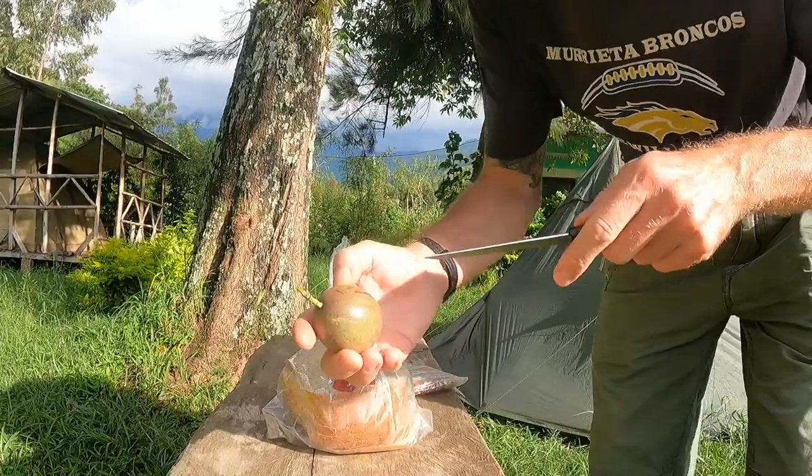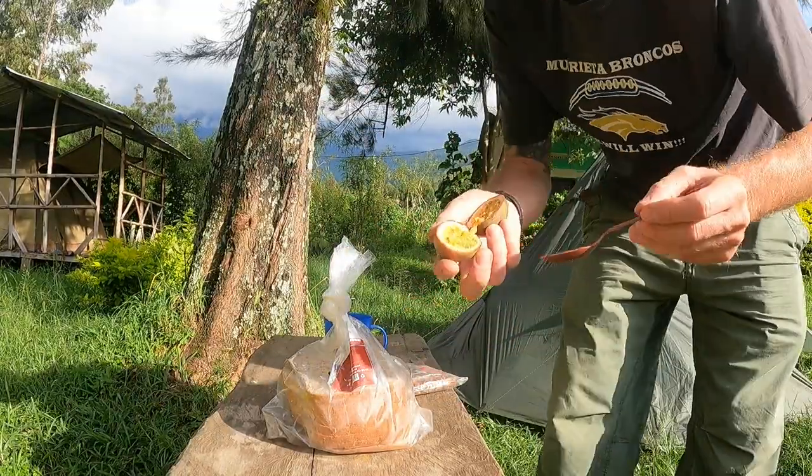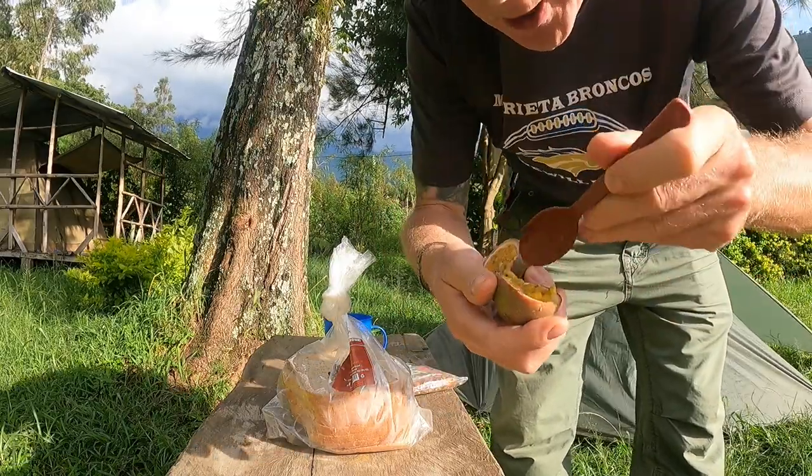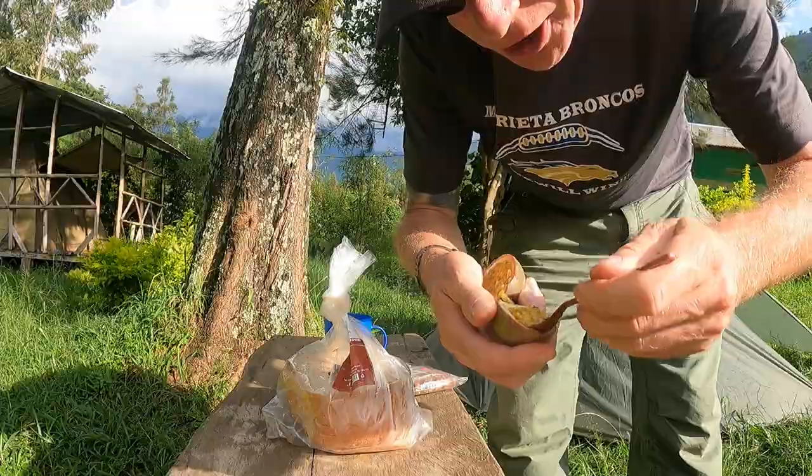I'm about to chop open this passion fruit. Check this out, that's inside the passion fruit. And we'll just scoop it out with a spoon. It's like eating an oyster or something. Great for breakfast, very refreshing.